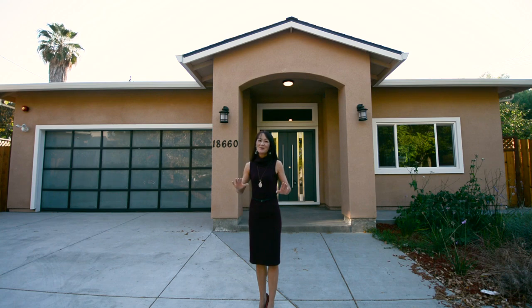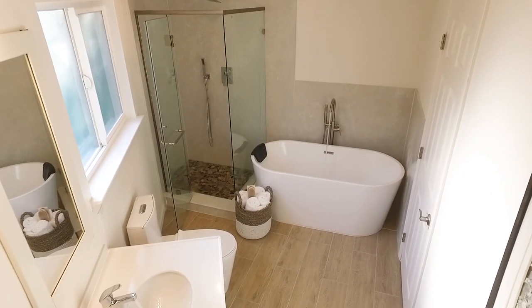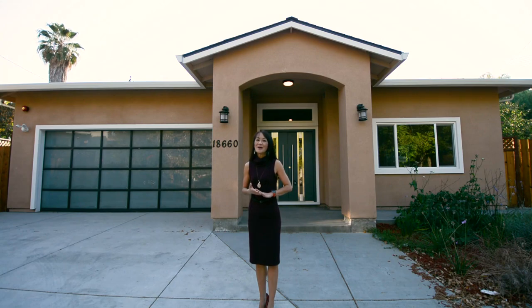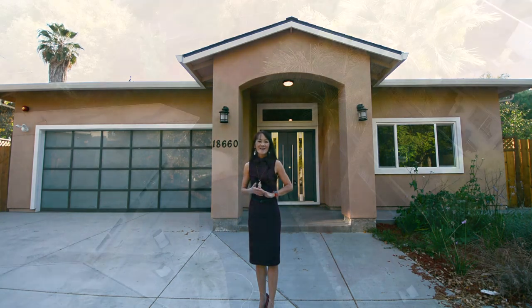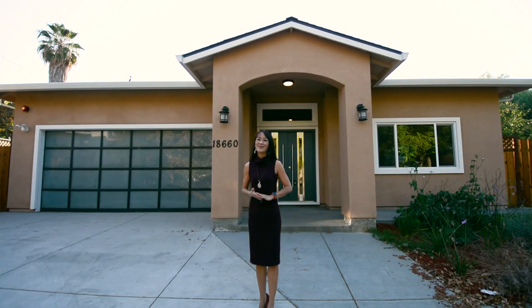Today, I am proud to showcase to you 18660 Runo Court in Cupertino. This magnificent home was just completed in 2020. It has 4 bedrooms, 3 bathrooms, living area is 2,391 square feet. Lot size is 9,332 square feet. Let's take a house tour together.